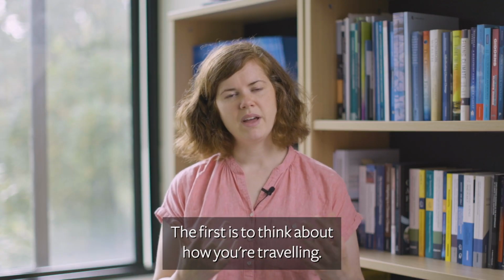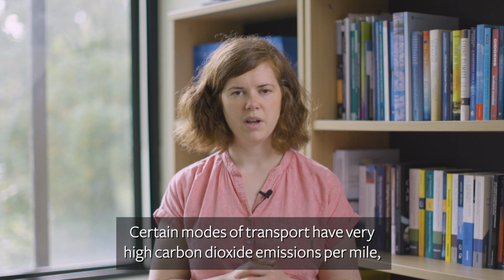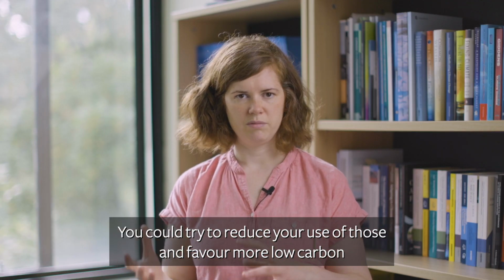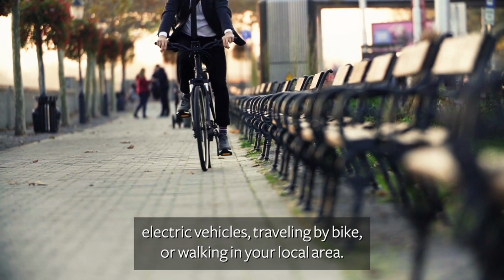The first is to think about how you're travelling. Certain modes of transport have very high carbon dioxide emissions per mile, things like flying and driving petrol cars. You could try to reduce your use of those and favour more low carbon forms of transport, things like electric vehicles, travelling by bike or walking in your local area.